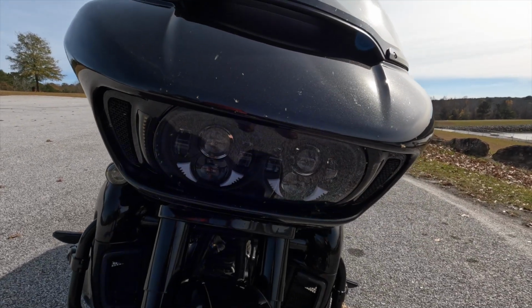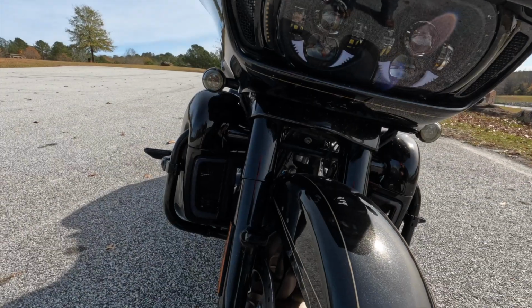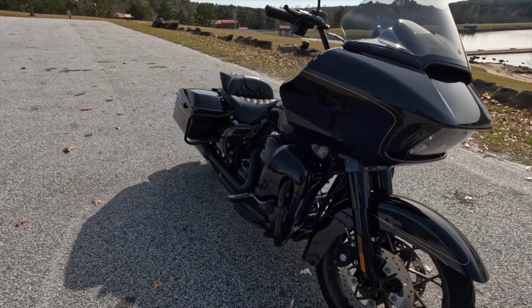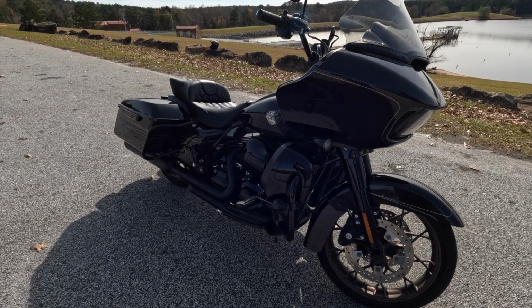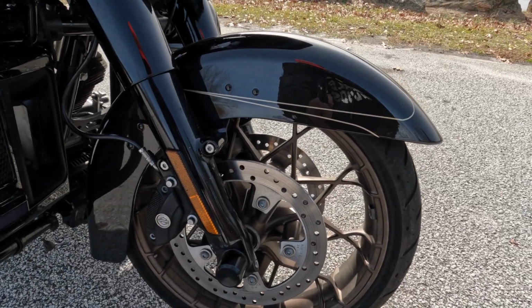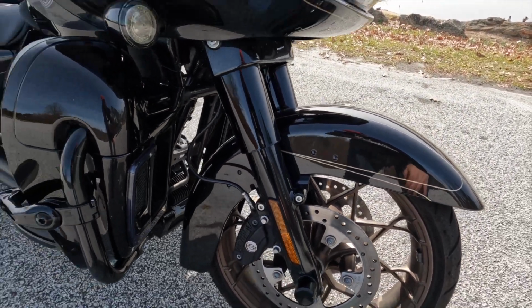I swapped out the headlight to the Hogworks headlight. I do have custom dynamics lighting all the way around. And the interesting thing about this motorcycle, if you know what you're looking at, in 2016 the Road Glide Special only came in chrome. So I spent a lot of time, effort, and money to black everything out. I've switched the front and rear wheels out to the bronze ST wheels, which I think look great with the gold accent on the motorcycle.